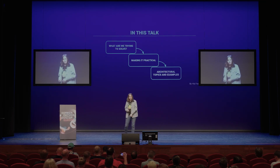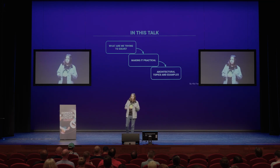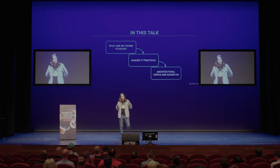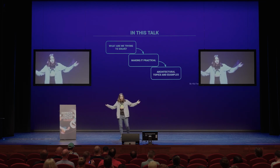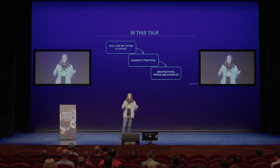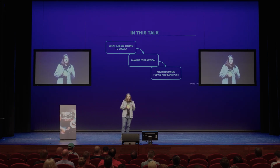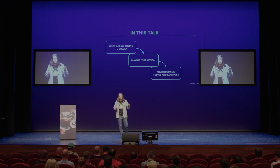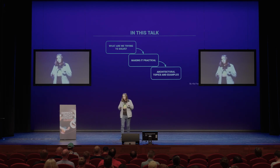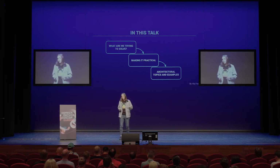Now, the talk. I'm going to separate the talk into 3 parts. First of all, I'm going to talk about what we are trying to solve, what I am talking about here in general. Afterwards, how we made it practical, something that we can really use in our company, and the rest of the talk will be around architectural topics and examples from real life initiatives that were happening in our company and how it was used.